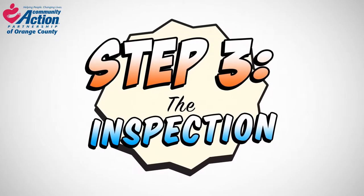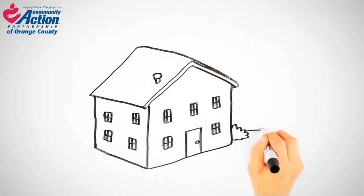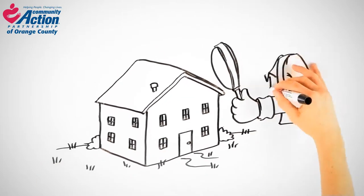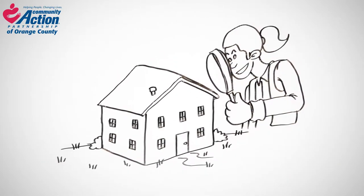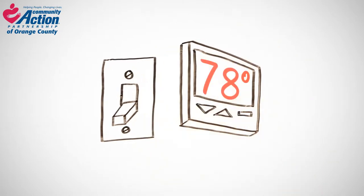After the work is done, there's one more step. An inspector will check all the work and make sure your home is safe. The rest is up to you. Adopt some energy-saving habits and you'll save even more money. Turn off the lights when you leave the room, and program your thermostat to lower the temperature at night.